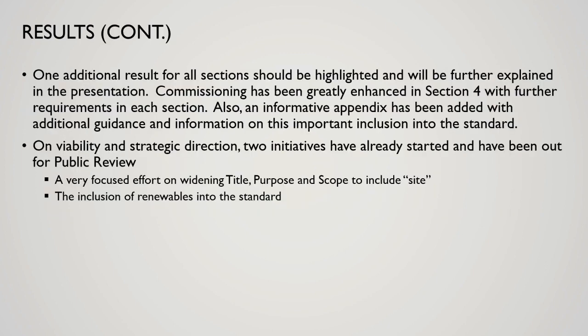In order for a building to operate as designed, it must be commissioned. For the first time, a cross-cutting work group was formed to take a hard look at this area, and I am happy to say we're successful, as you will see further in this presentation.